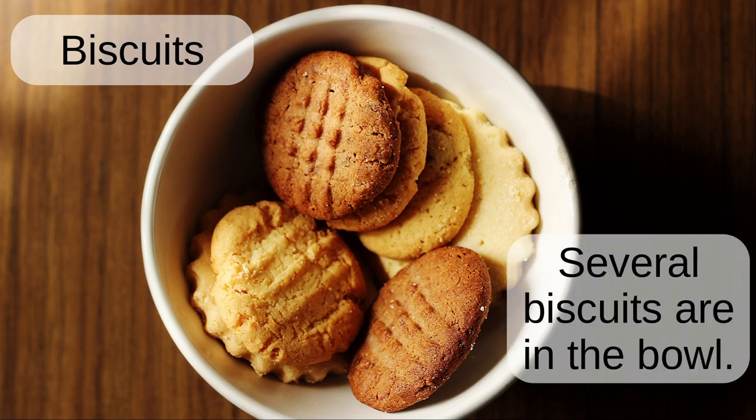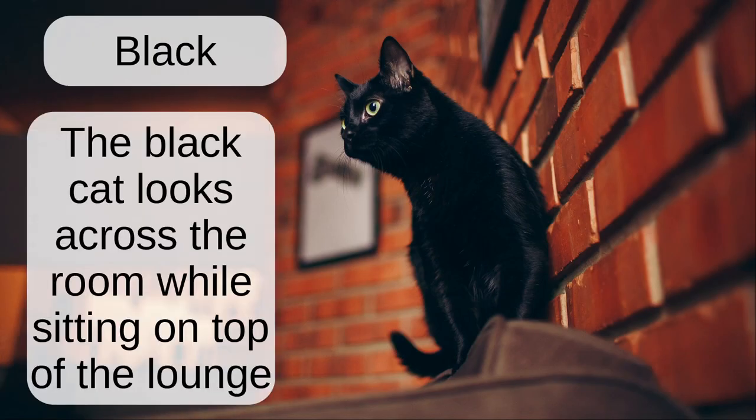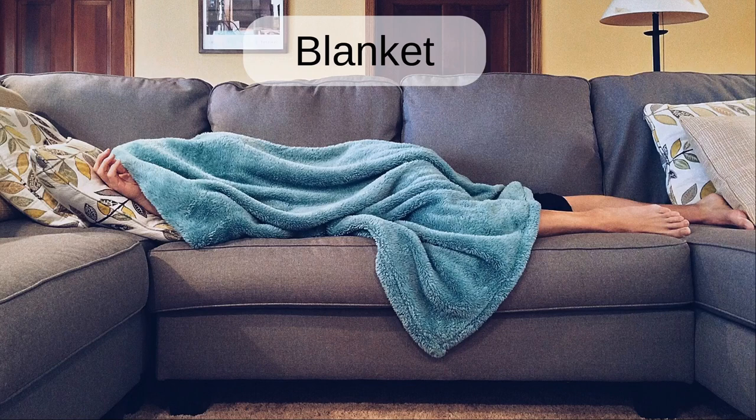Biscuits. Several biscuits are in the bowl. Black. The black cat looks across the room while sitting on top of the lounge.